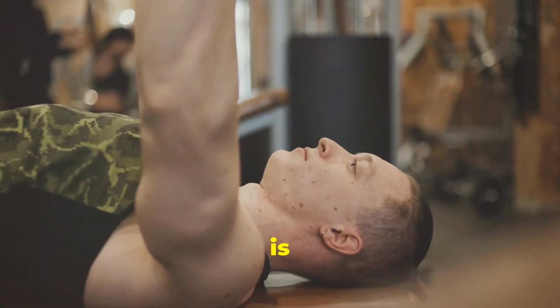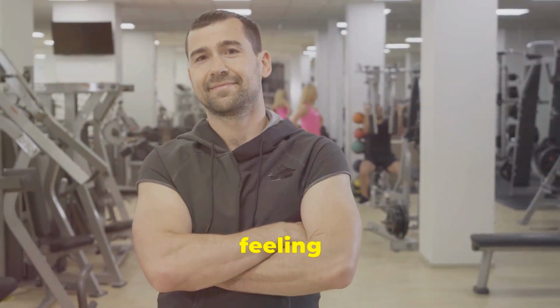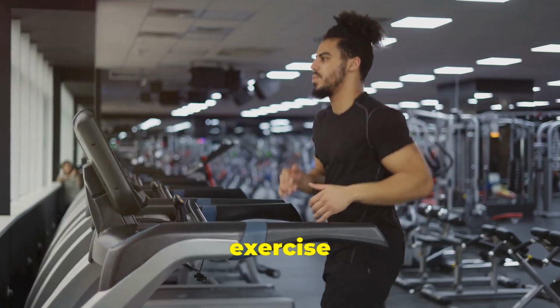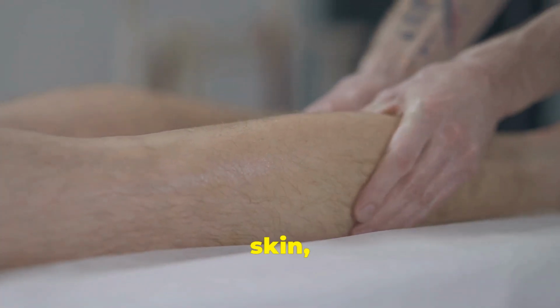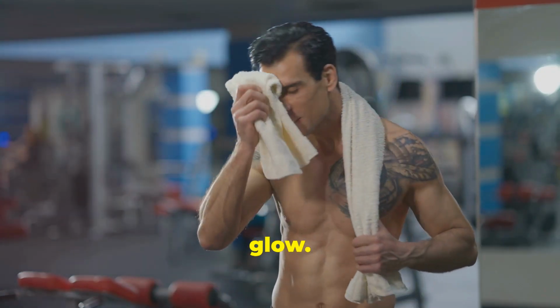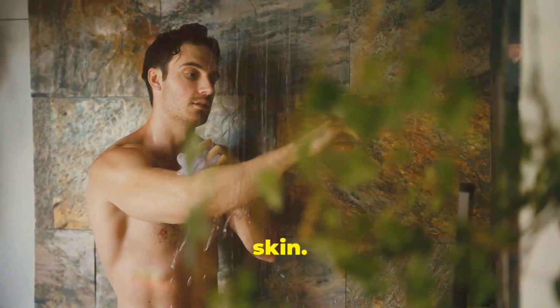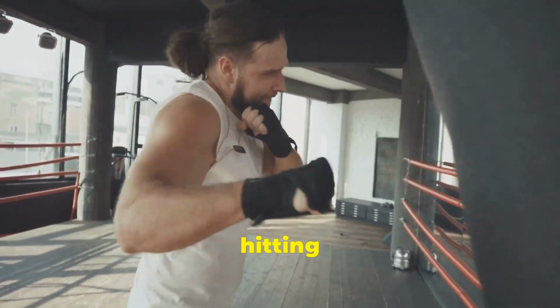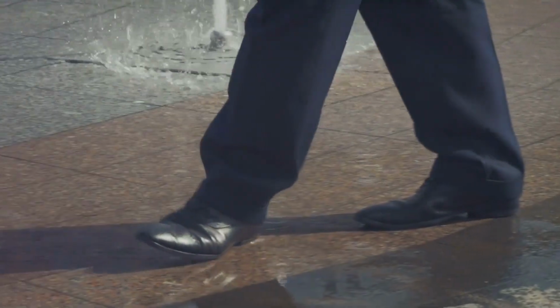Fellas, we all know exercise is good for our bodies, but did you know it's also a secret weapon for looking and feeling your best? Regular exercise increases blood flow, which delivers oxygen and nutrients to your skin, giving you a healthy glow. It also helps reduce stress, which can wreak havoc on your skin. So get moving, gents, whether it's hitting the gym, going for a run, or playing a sport you love.